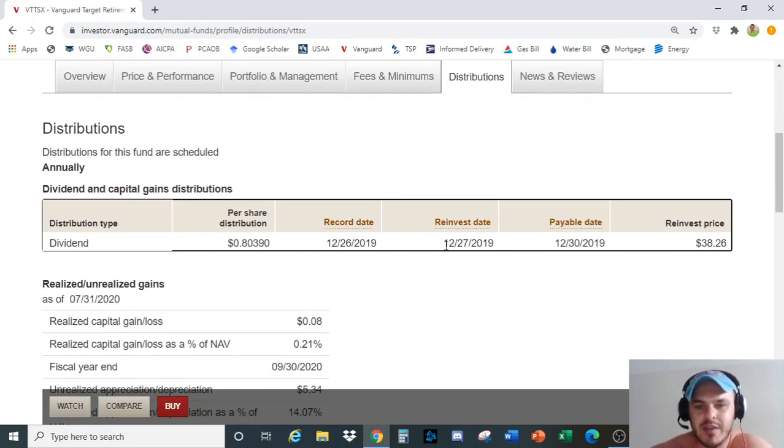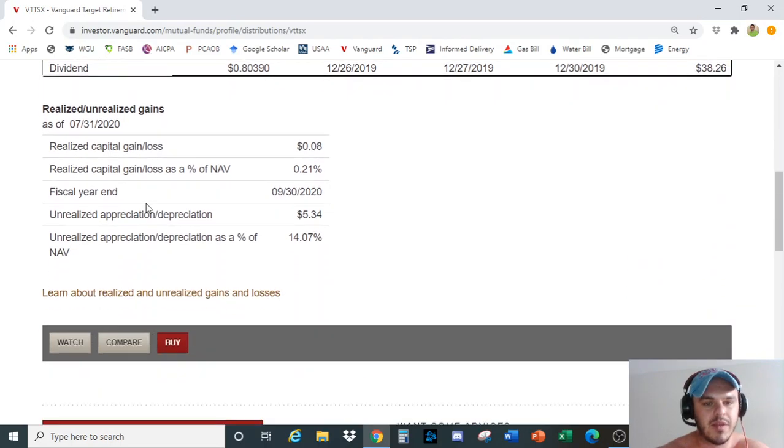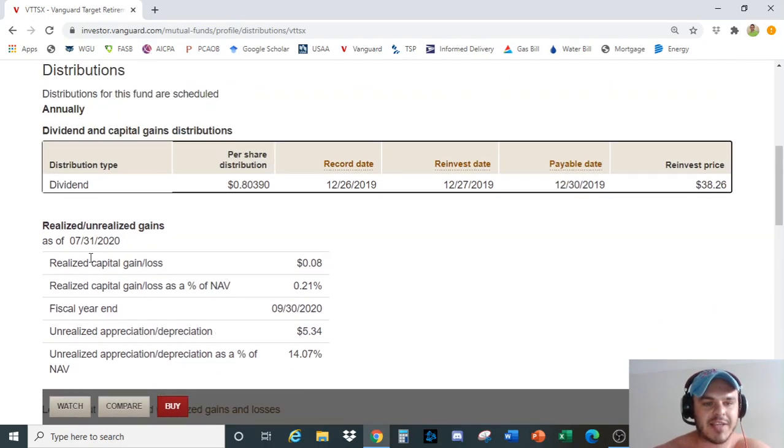So if you got a distribution at the end of the year, they pay out the dividends or the profits of all the companies that were paid out to the fund. They're going to pay that out to you, and capital gains and interest. And then you can reinvest it back into the fund. Now, last year, the reinvestment price was $38.26, okay? And then you have some capital gains and capital losses.